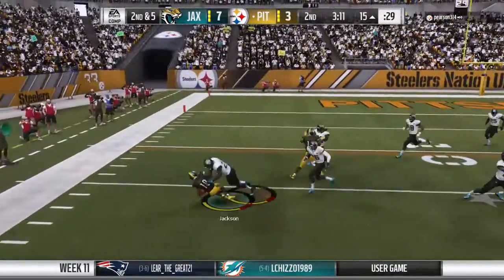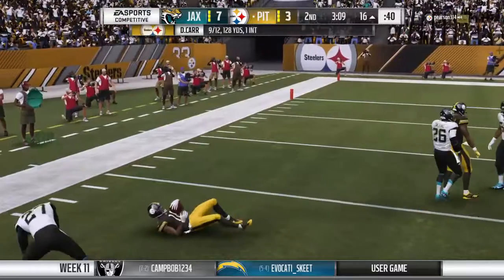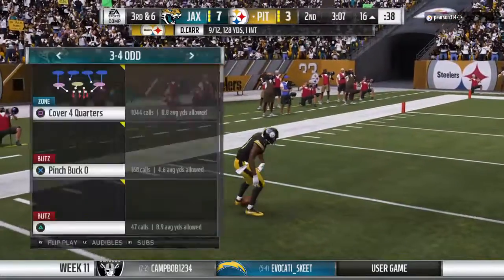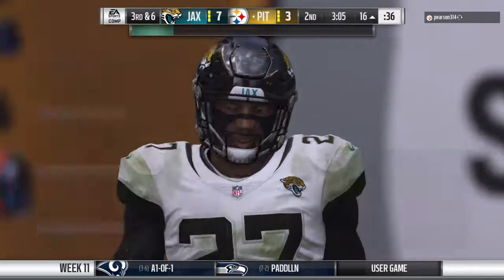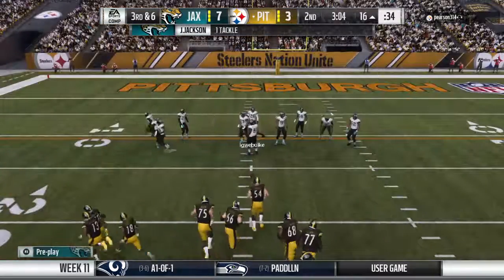Now Carr. And a quick throw here, that's complete. And he goes backwards here, losing yardage back to the 16. It'll be a loss of 1, and that'll make it 3rd down.